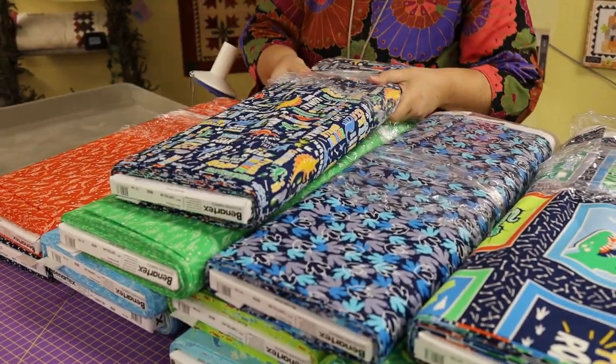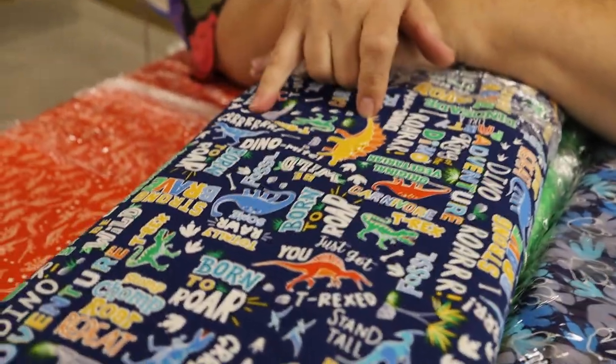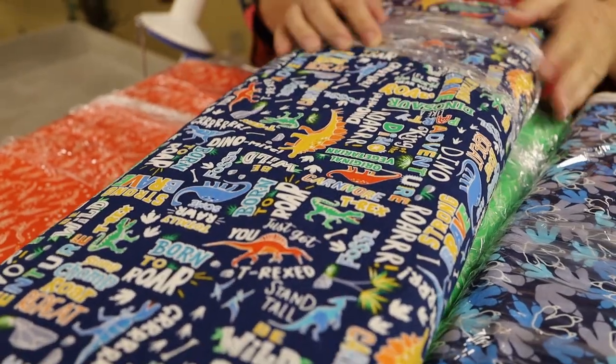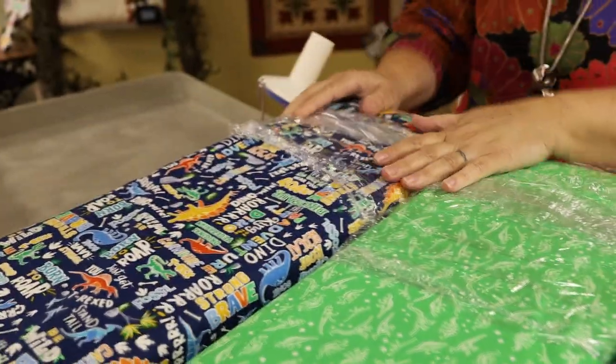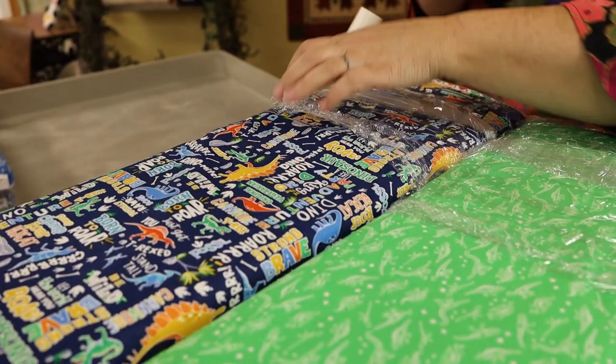That's your binding. Here's the words. Original vegetarian. Be wild. Dynamite. Grr. T-Rex, king of the dino. Roar. Dinosaur. Party like a dinosaur. Now you know what you could do with that piece right there? Backing. English paper piece. Those little words. Would that be fun?